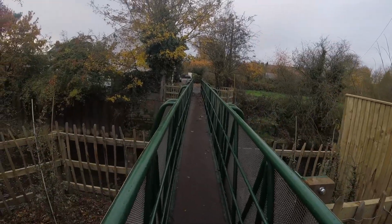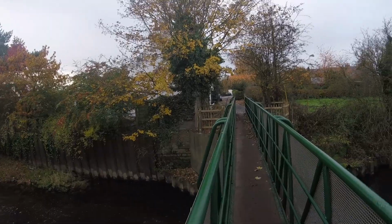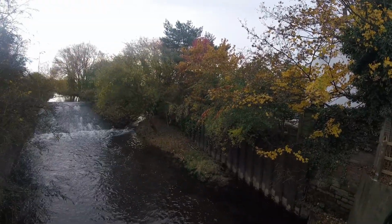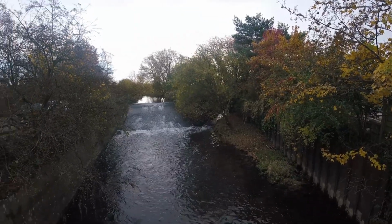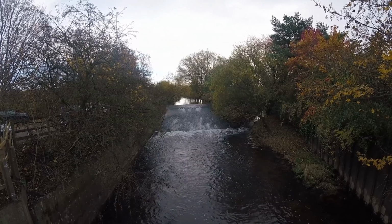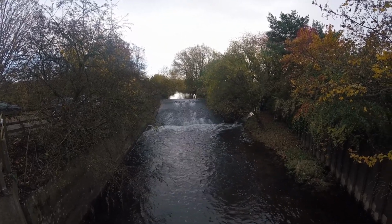Obviously there was once upon a time a road bridge across here which is long gone and been replaced by this footbridge, but if I walk out onto it and give a little look round to the left, you can get an idea of what I was hoping to be able to film, but I'm not going to be able to get up there, which is a bit of a shame.